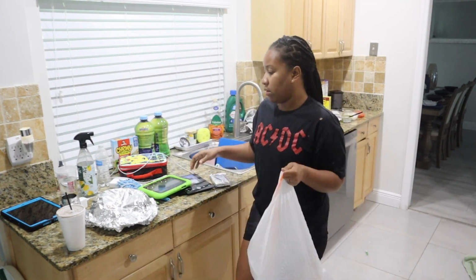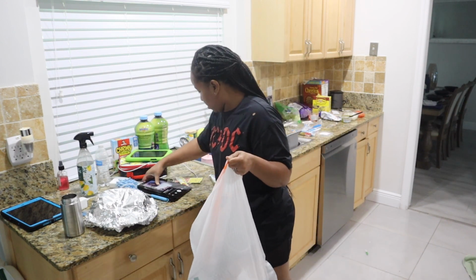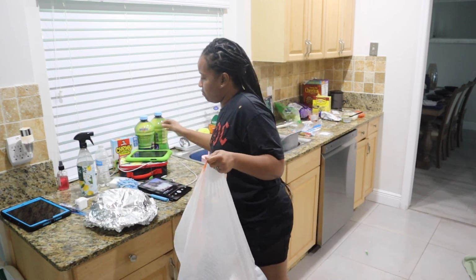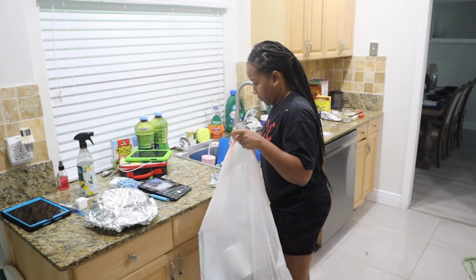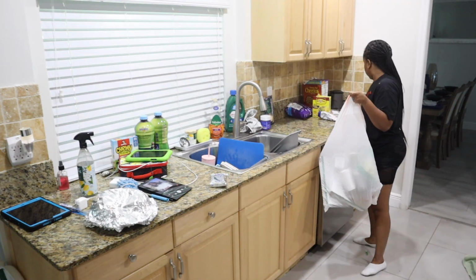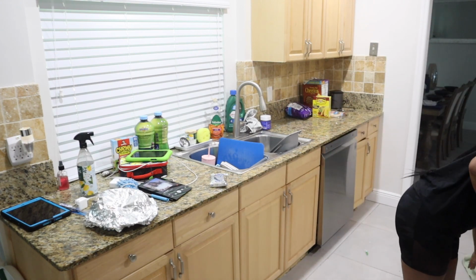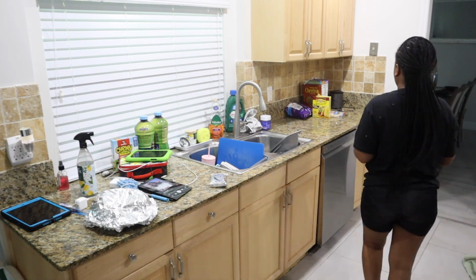Anytime there's a lot of stuff on the counter, I always like to just start with picking up any trash. If there's any trash out, it just makes it so much easier to get rid of that first. And that way I can see what I'm left with that actually needs to be put away, like it has a space for it to go. And I feel like that just makes cleaning a lot easier for me.